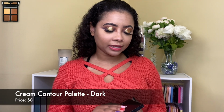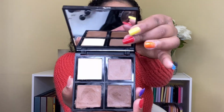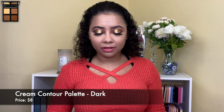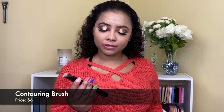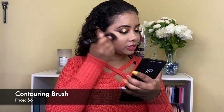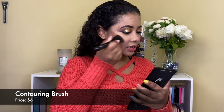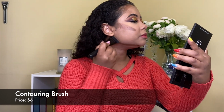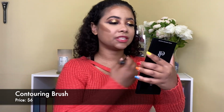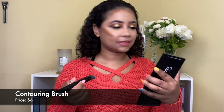And to contour today, I'm gonna be using their cream contour palette, and this palette comes with a mirror and 4 contour shades. And guys, excuse the mess, the palette has been loved a lot. And for my contour brush, I'm gonna be using this contouring brush, which is one of my favorite contouring brushes of all time. And I'm gonna be using the 2 darkest shades in here. Can't forget about my double chin, right? And I contour my chin too, because I like it to have a little shape. And I also contour my lips like that much.